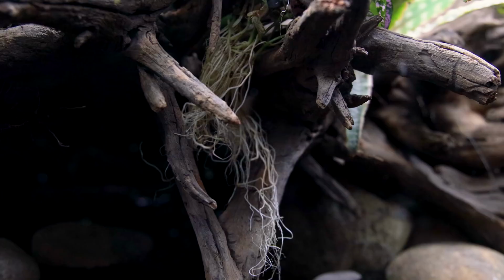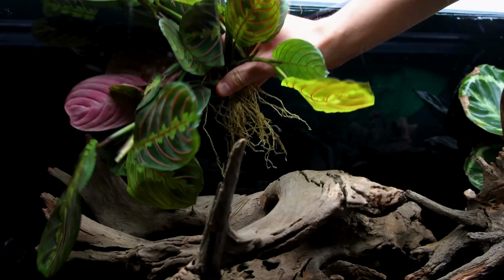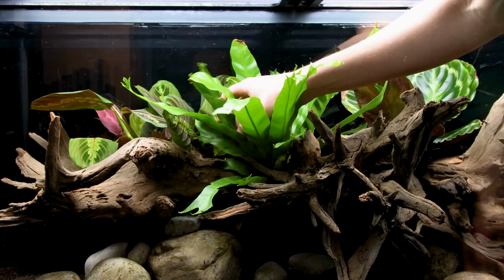They're all cleaned off and ready to go into the design. Because I'm growing these in a riparian style, the roots can simply dangle in the water. A dedicated substrate around them is not at all required. My goal here is to nestle the base of the plants within the hardscape so that all of the foliage remains above the waterline. Thanks to the details of the wood, this is a really easy task.